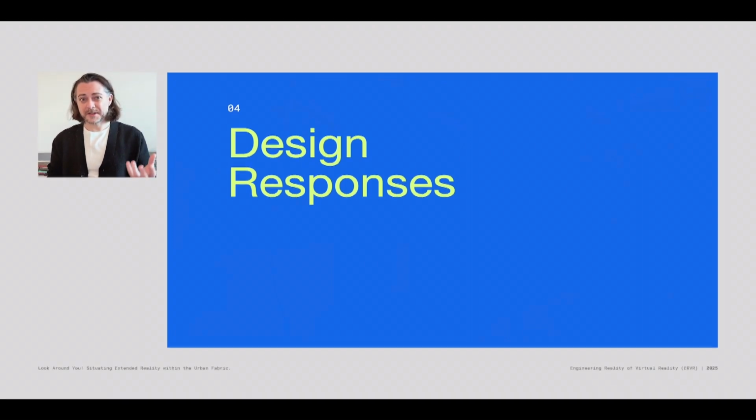Remember, we were within this brief about keeping things low tech. So we didn't want our students to be spending weeks in Unity. This was about analyzing each specific site and observing those human actions, those human behaviors that were taking place there.